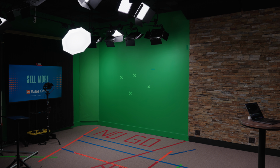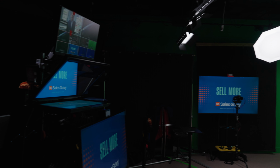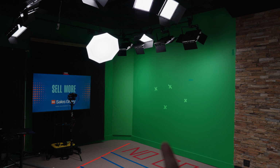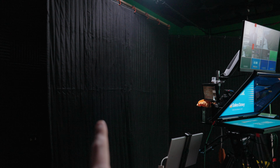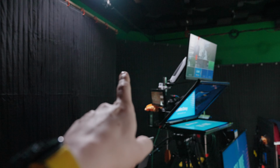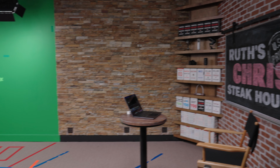This is Studio Green, named after obviously the big green screen that you guys see in the back. This green screen wraps around on 3 walls. There's 12 feet, there's 24, and then there's another 12, which is currently blocked by these sound blankets because of this specific configuration that we're using right now.